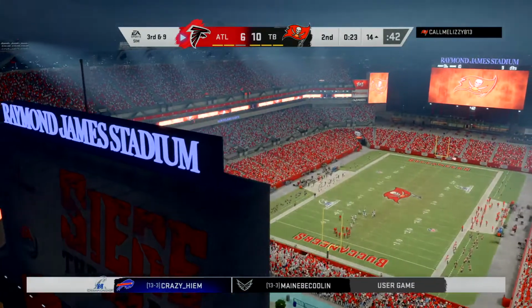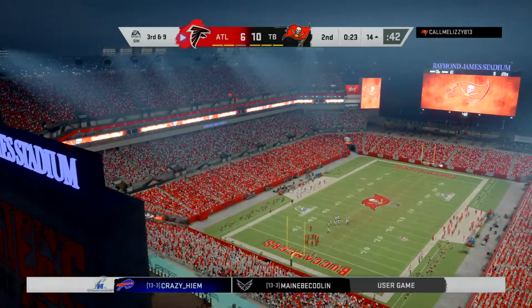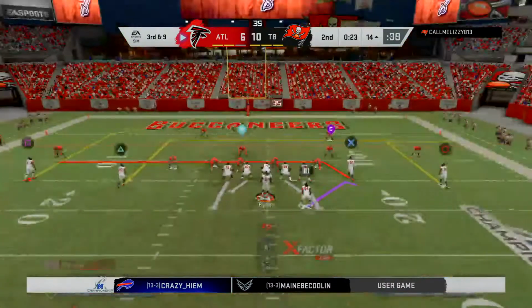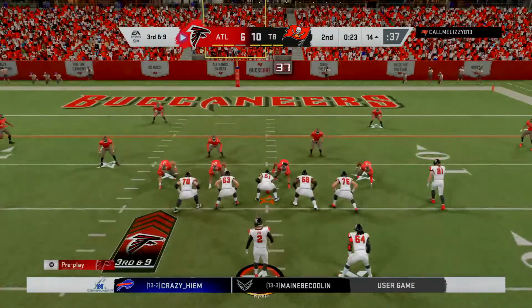So how are you going to combat that? You know, people say bring in your tight end, keep him in. Your running backs, they have to step forward. Bottom line, your offensive line has to block them first to give yourself a chance.